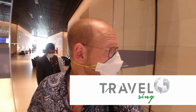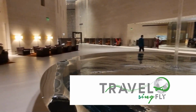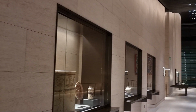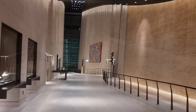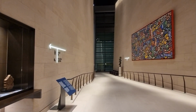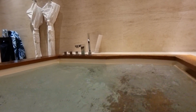Before the flight, I stayed a few hours at the rather incredible Al Safwa First Lounge, and there's gonna be a separate report about it. Just this much, the lounge looks almost like a museum or temple with endlessly high ceilings, stone walls, works of art and lots of water. There's also real bedrooms, a spa and a private jacuzzi.